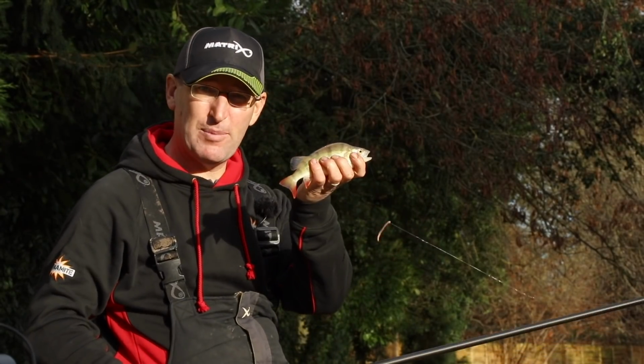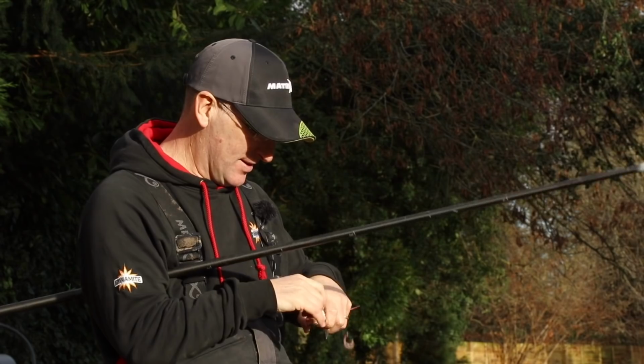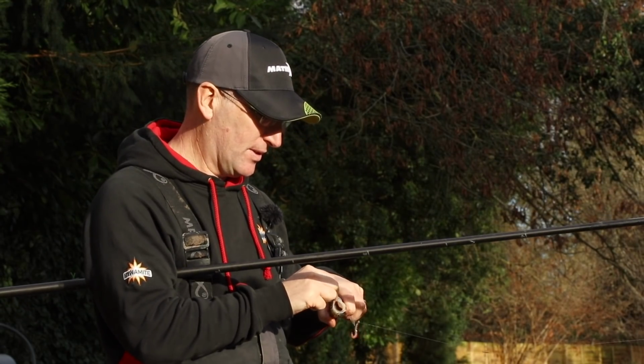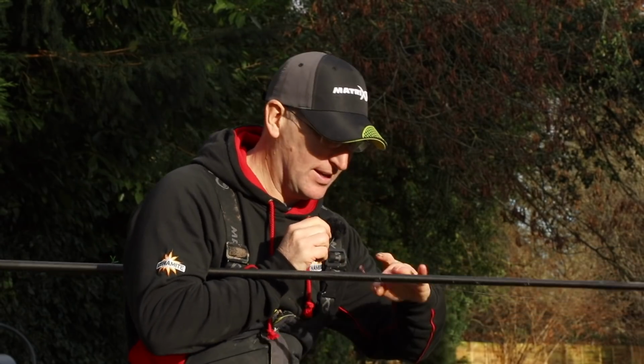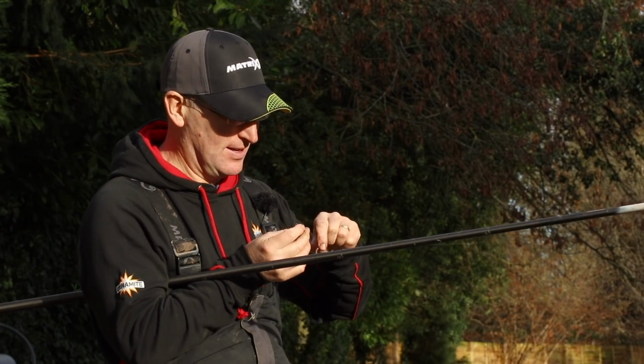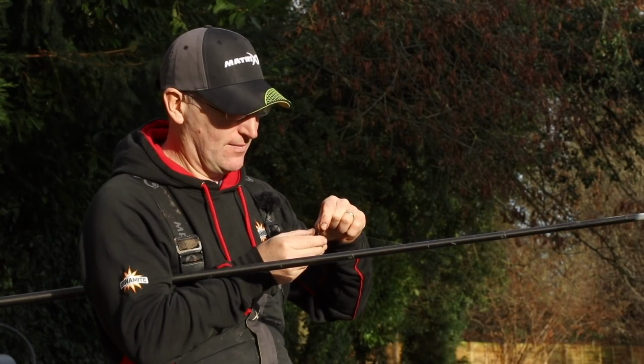Yeah, played around with it for ages before it went under. Wow, this is turning into a good session. I was really anxious when I saw the colour. It's a horrible milky sort of colour, but the fish are obviously hungry.